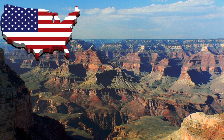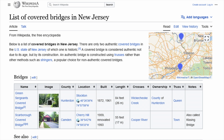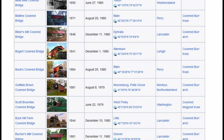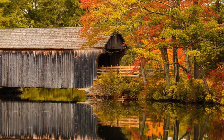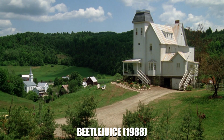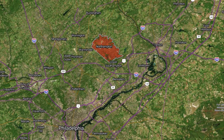If you're in the USA, you can look on Wikipedia to find covered bridges in your state, precisely where they are, etc. For example, the state of New Jersey only has 2, while the next state over, Pennsylvania, has the most in the country, 227. However, Vermont, being a smaller landmass, is most densely populated with covered bridges. I personally have not been to Vermont in years, but I know that the movie Beetlejuice was filmed there, and it included a covered bridge. To make this video, I took a drive to the Northampton County area of Pennsylvania, where there's several covered bridges.